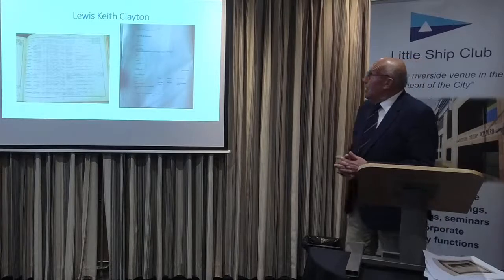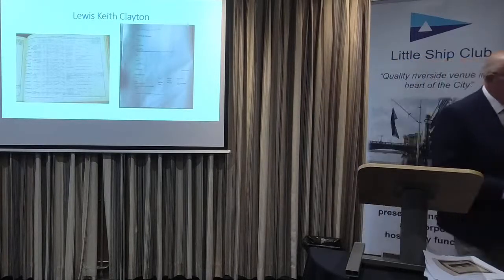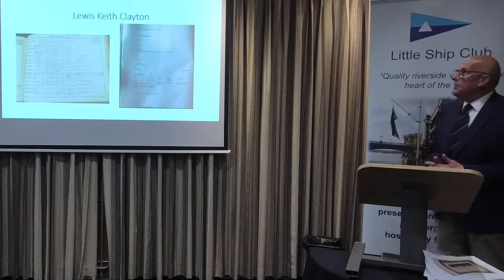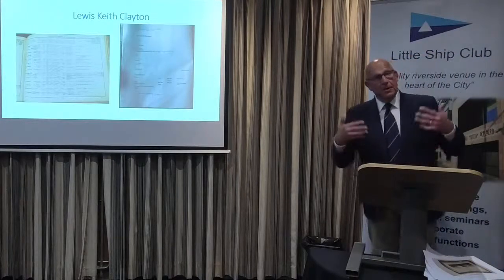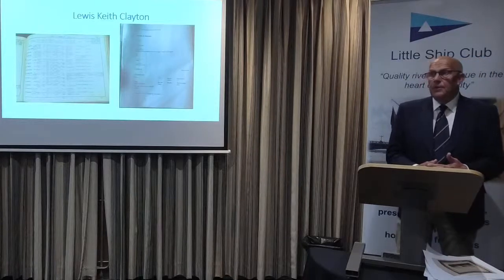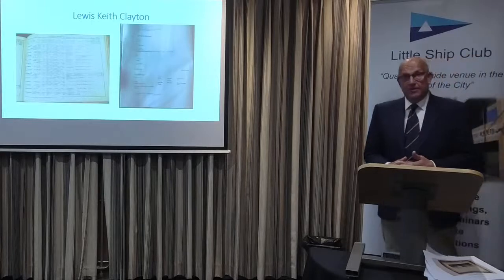Now, Lewis Clayton was the son of Thomas Clayton and Sons, a very large company on the canals. Their expertise was in shipping liquids, things like tar and that kind of thing. They owned over 60 odd barges. They were the Eddie Stobart of their day. Very wealthy family, but not a very large family.